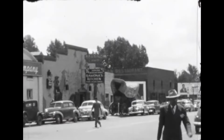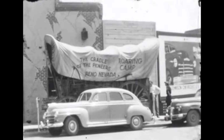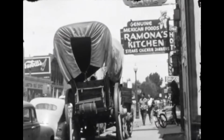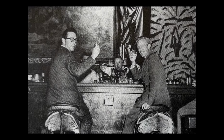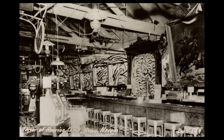You couldn't miss Stagg's Roaring Camp on Lake Street. All one had to do was look for what they claimed was an 1848 Prairie Schooner wagon parked out front on the sidewalk. And once going in, one could smell what was said to be the best Mexican food in Reno, made by Ramona, who was a local favorite. You'd walk up to the bar that had actual horse saddles for seating, and then you could just marvel at it all. 2,000 guns on display, which included the personal collection of silent movie star Tom Mix.